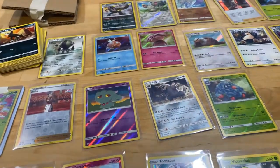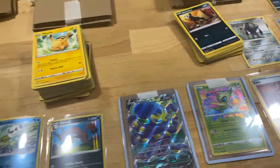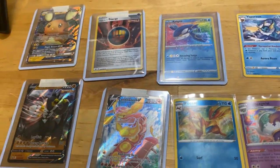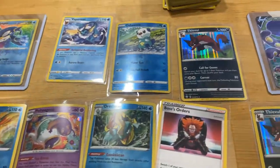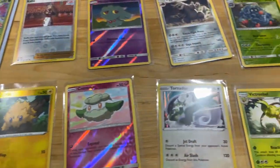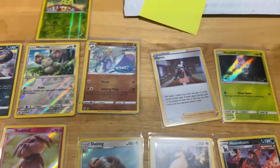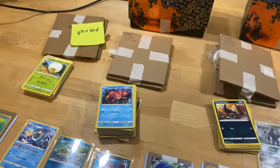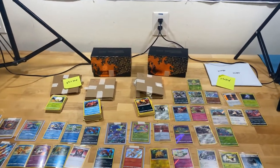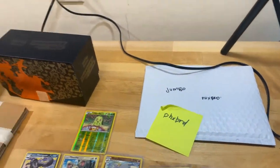So this is what we have right now, some of these have a glare on there, sorry. We have our amazing rares, some full arts over here. Amazing rare, baby shiny. These are either rare, reverse holo, Detective Pikachu, and then our commons. So yeah, so far this is what we have. We're gonna open the ETBs and open the big jumbo card and see what we got.